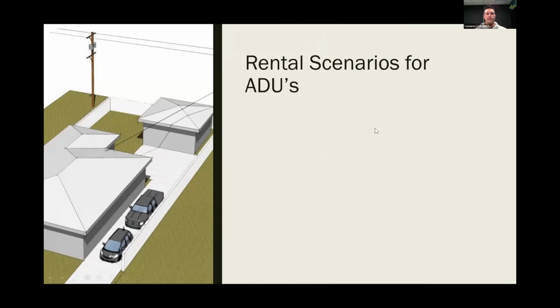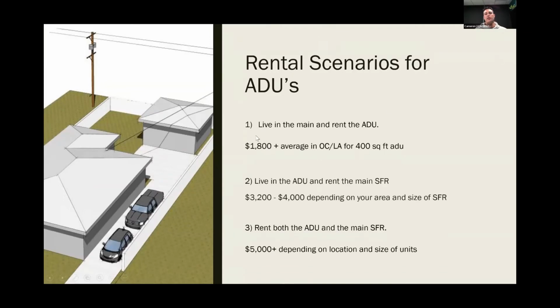So again, these are some things that we've seen as far as former clients and current clients. So let's look at scenario number one. Very simple, live in the main house, rent the ADU out. Again, we're seeing about 1,800 average for parts of OCLA for a 400 square foot, 1 bedroom, 1 bath unit.